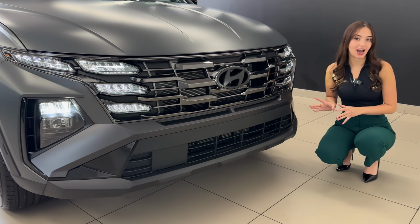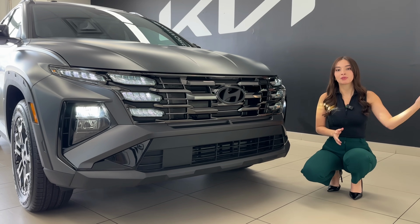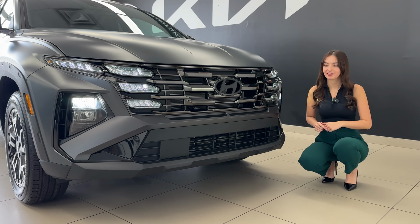I also want to talk about the high beam assist. So this vehicle has intelligent high beams, meaning they'll automatically shut off when it senses another car around you or opposing you. It's also going to shut off if there's enough ambient light too, so if you do utilize your high beams a lot, it's a great extra feature to have.